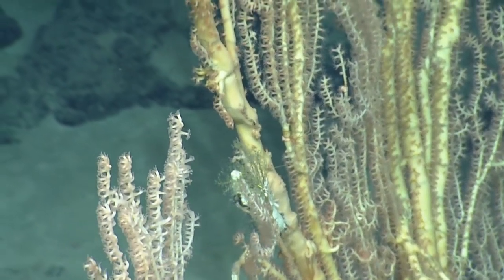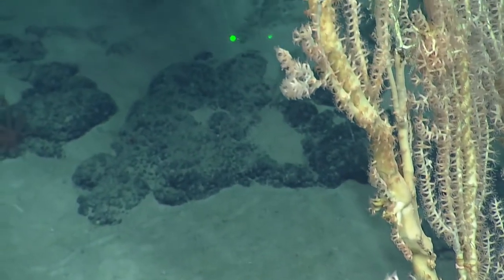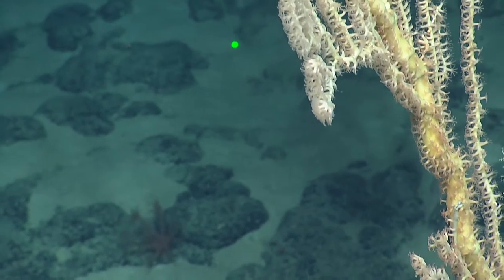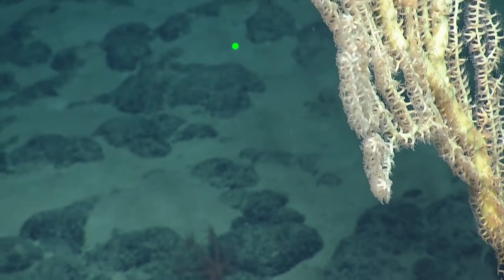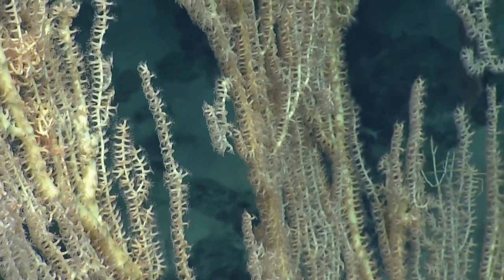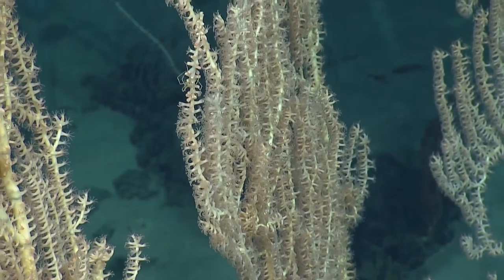You can tell it's old. It's like the nodes of the bamboo coral, the black proteinaceous part of the coral, is being overgrown by the calcareous part. Usually that means that they just get so old and ancient, they just overcalcify themselves.